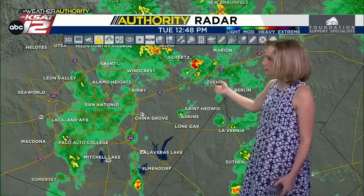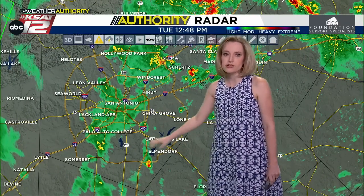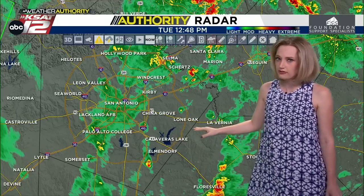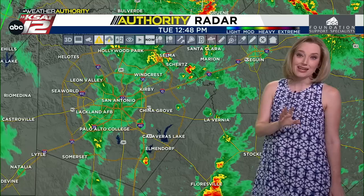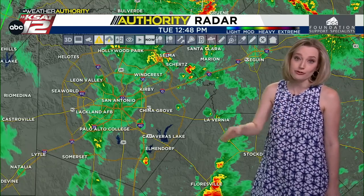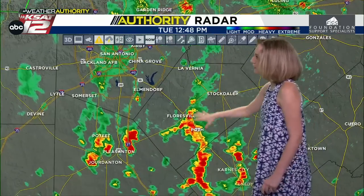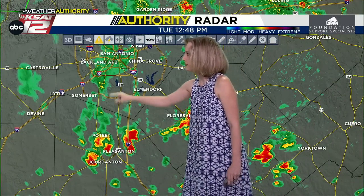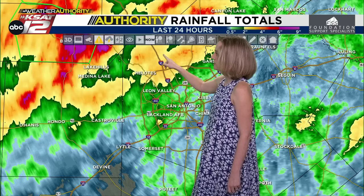The rain really has started to taper off for areas in eastern Bexar County. Not great news, because this is the area that has missed out significantly on a lot of the rainfall in the last 24 hours. But again, we do have several more chances for rain, so don't lose hope yet for rainfall in eastern Bexar County. We've also got some heavy rain falling near Kerrville, Poth, and down near Pleasanton and Poteet and Jourdanton. Let's take a look at some rainfall amounts around San Antonio.